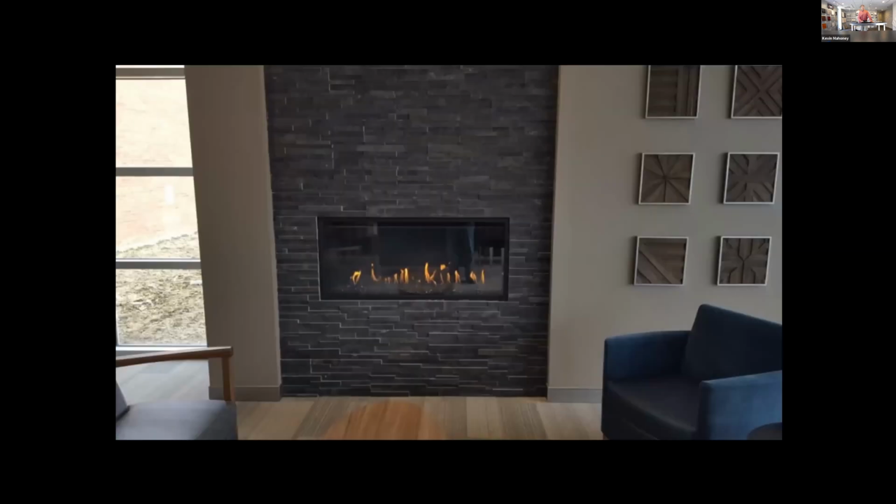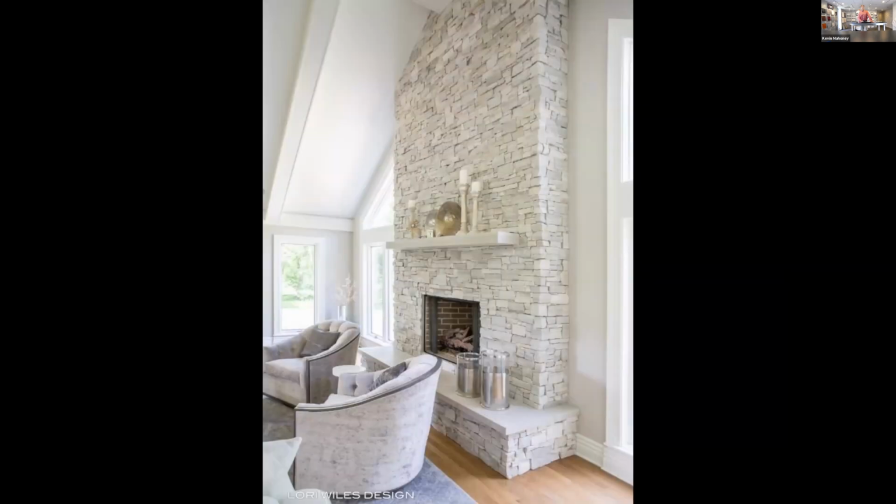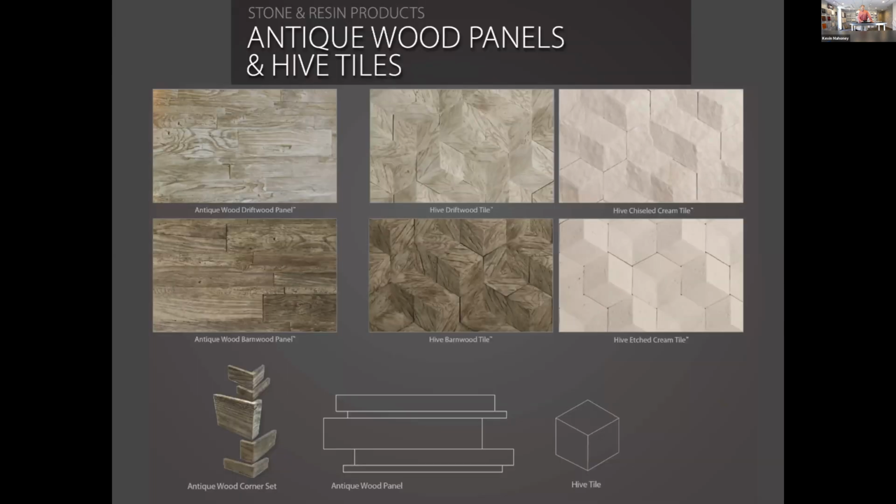Here is a honed black limestone. This is a cream Alicio. Our Berkshire buff and an estate stone from Lori Wiles design. Beautiful white. These are our antique wood panels and hive tiles.